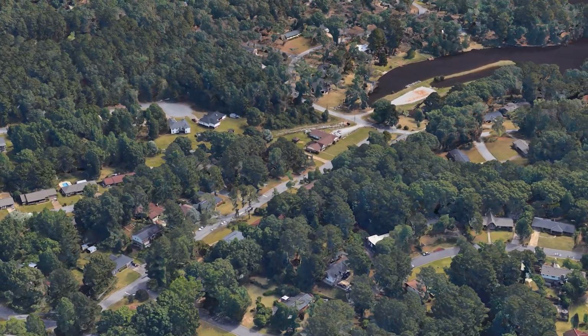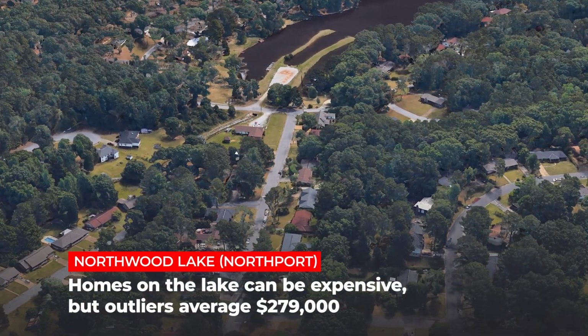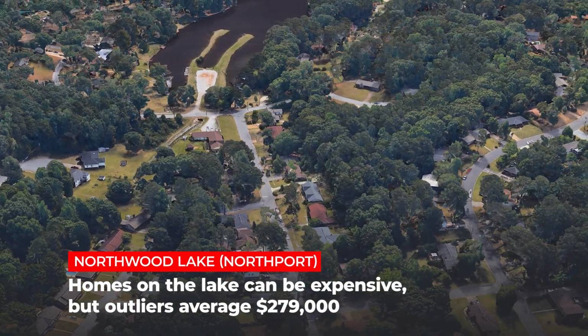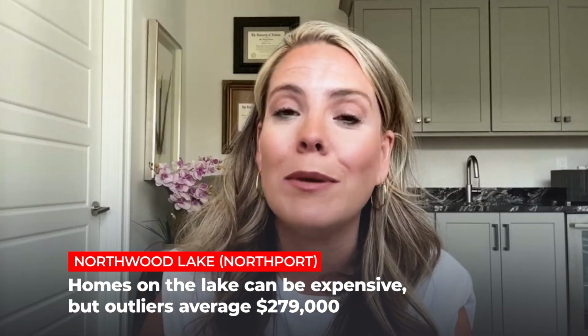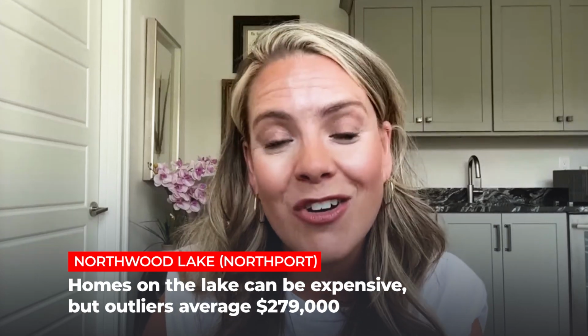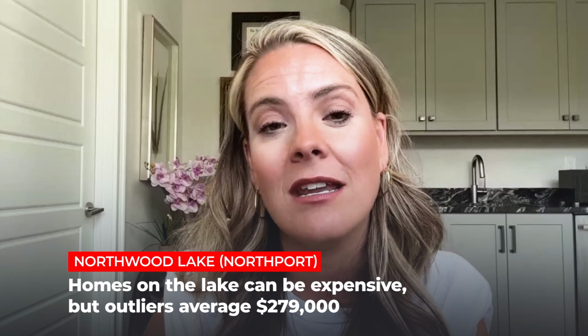The homes directly on the lake and even views of the lake can get pretty expensive, but the outliers of the neighborhood, which still have access to all the amenities and still really can enjoy the peaceful feel of the neighborhood and the great location, are an average of about $279,000. It is in Northport, so it does have a little bit lower of a tax rate, which also helps make things a little bit more affordable.